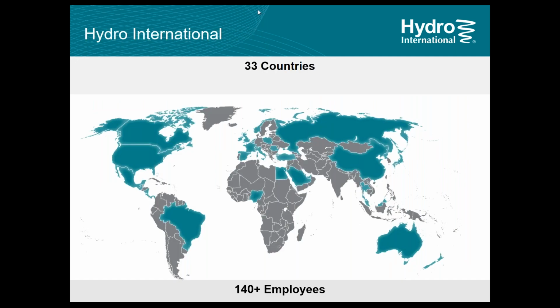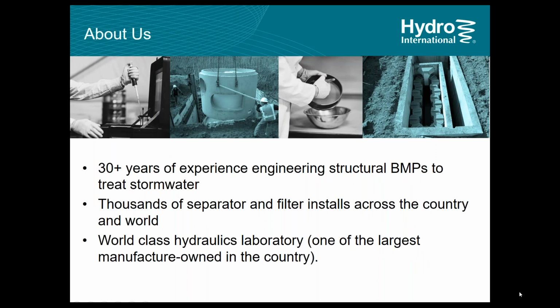From that, Hydro International has grown into an international company. We do work in about 33 countries at the moment and employ about 140 or so people. In that 30 years plus experience, we have installed thousands of separators and filters across the country and worldwide. And we're fortunate that Hydro International has a manufacturer-owned hydraulics lab, and it's one of the largest and best equipped in the country. So we can do a lot of testing and experimentation within our own facilities. This helps us develop products quickly and also to understand the industry and other products.